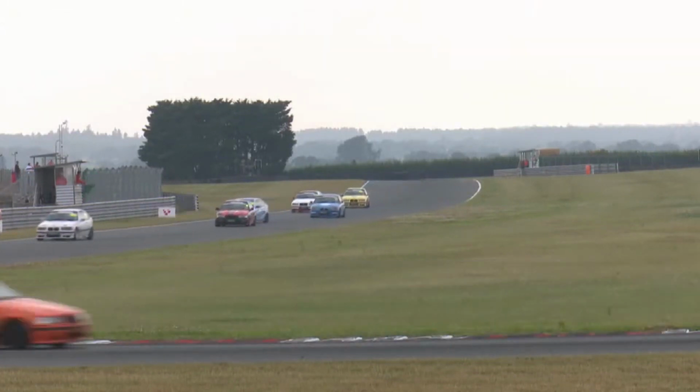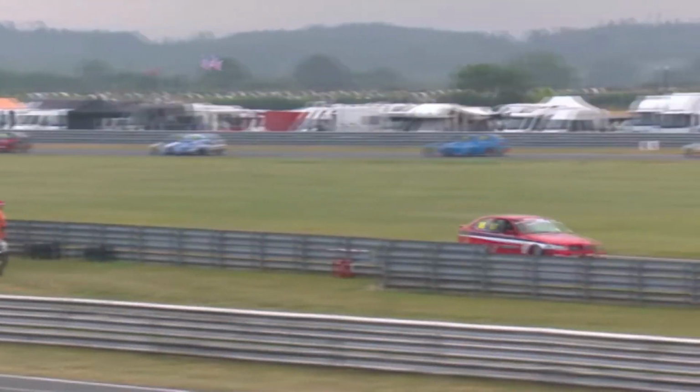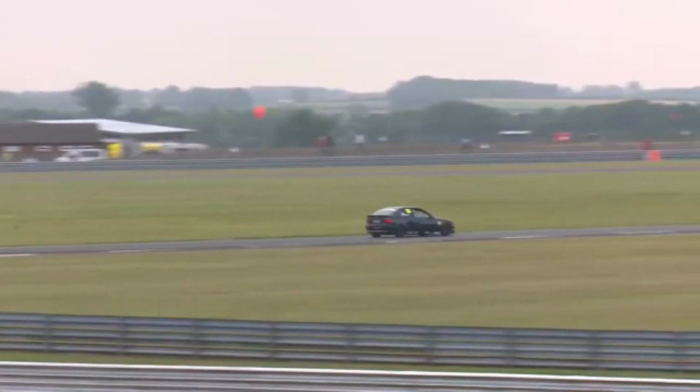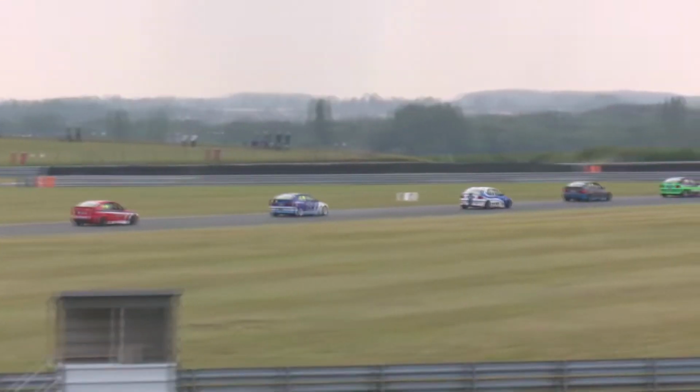I'm pretty sure everyone's fueled up just about enough to do 30 minutes. It's pretty much however much fuel they put in for a 15-minute race, double it, and they should be good for the 30 minutes plus enough to get round to the grid and back in again once the flag drops. So they'll be forming up here. Let's take a look at where they are.